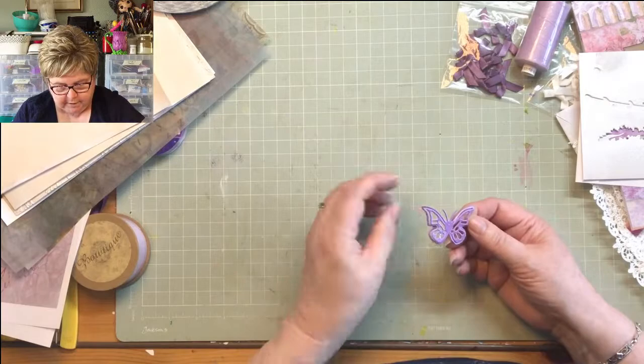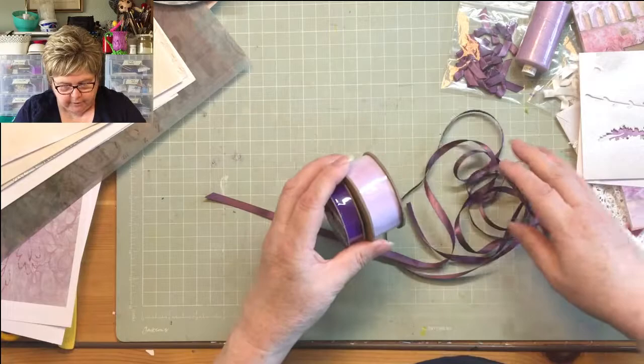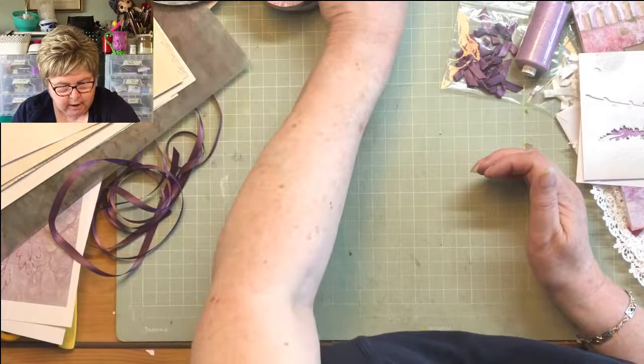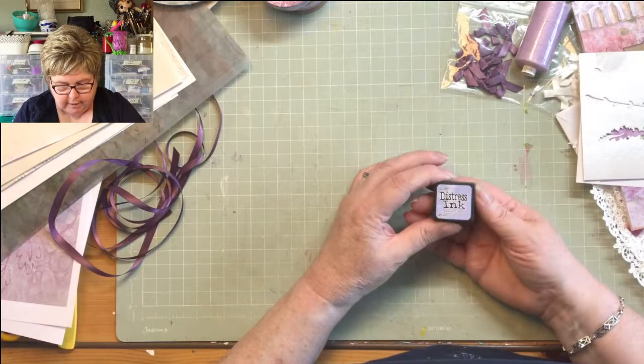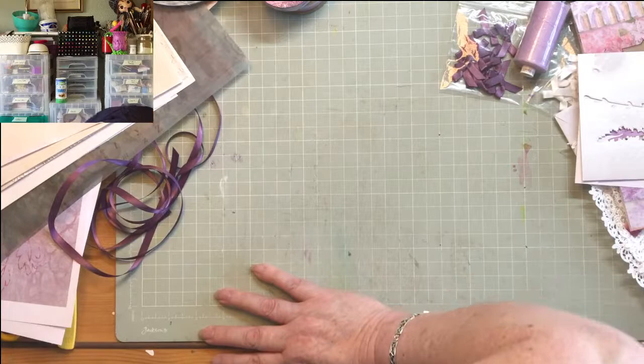So what else? I've also got some ribbons ready. You know I'm having a bit of a craze with organza. So I've got a narrow purple organza, and a lilac-y one that's a bit more broad. Some purple satin ribbon. And for this project, I'm using the Tim Holtz Distress Ink in shaded lilac. I've only got a little one because I can't imagine I'd ever use too much of this, but that's what we're using. Let me just pick this up off the floor before I roll my chair over it and break it.